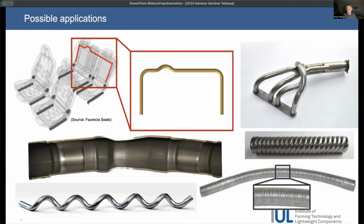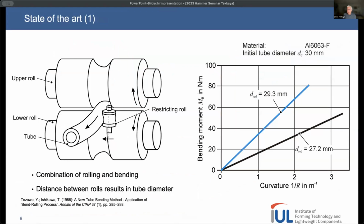You might have helix structures, and helix structures which are bent and which have much larger frequencies as shown here. And if you look to the state of the art, I'm not going to cover the state of the art. I just want to show two processes which are very genius in my eyes.